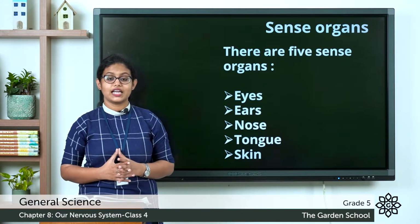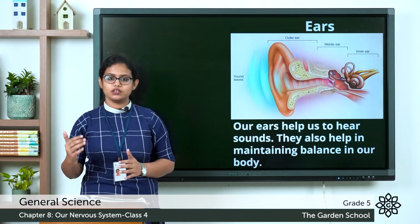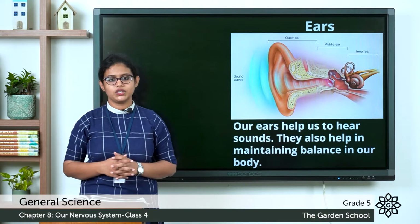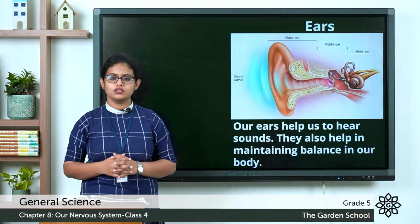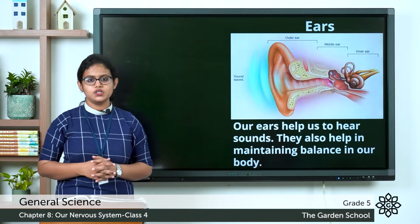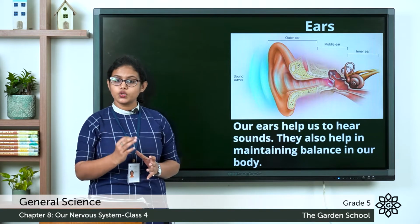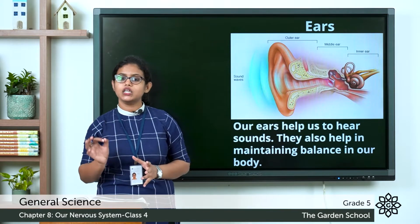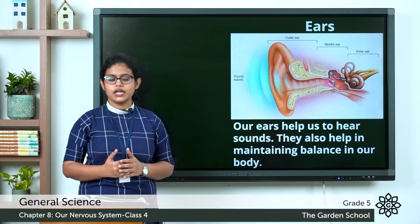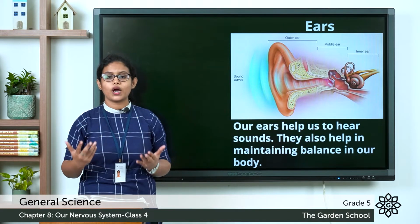The next one is ears. Ears help us to hear. They even help in maintaining balance in our body. Inside our ear, there is a thin membrane called the eardrum. So, when we hear a sound, what happens? The sound passes through the ear and strikes the thin membrane, the eardrum. When sound strikes the eardrum, it produces a vibration and it vibrates.